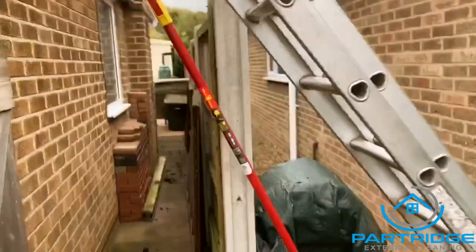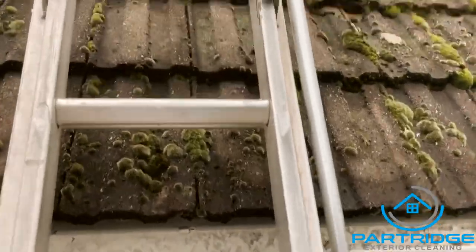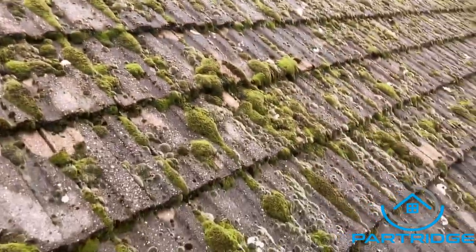It's probably the more awkward part of the job. So me being me, I like to just focus on getting the hardest bit done first. Then when I come back, if the job takes a few days, I've got the easy part to do after that. So yeah, look at all of that moss. I love it. All right then, I'll get started.